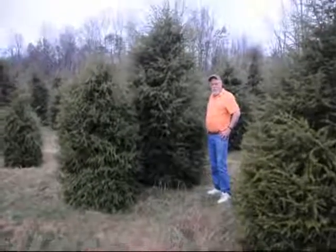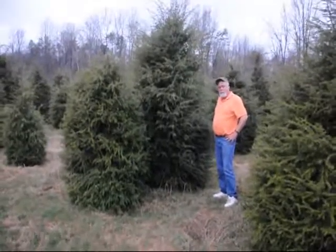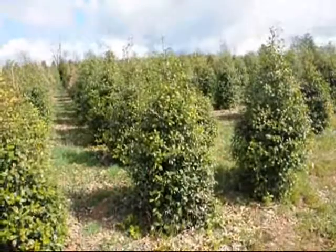We have these nice hemlocks. We've grown them here for a lot of years. We've kept them thin. They're really great sheared. We've got them up to 11 to 12 foot. These are American Holly, Ilex opaca.